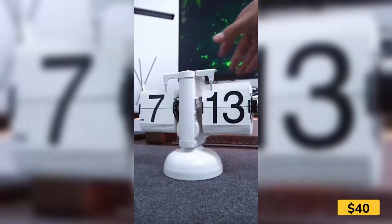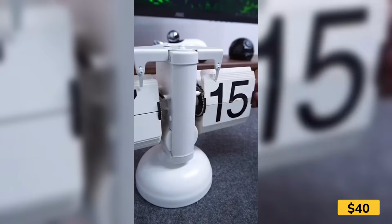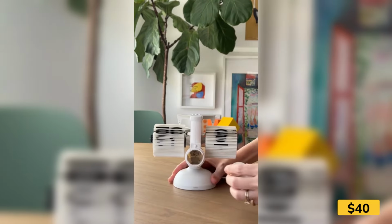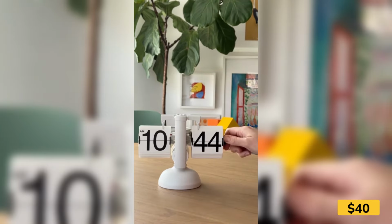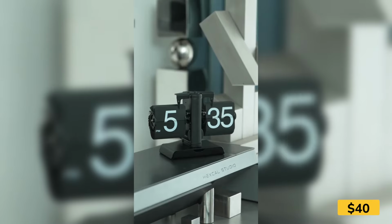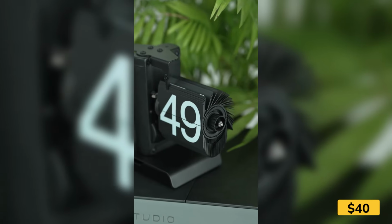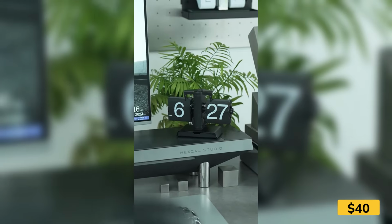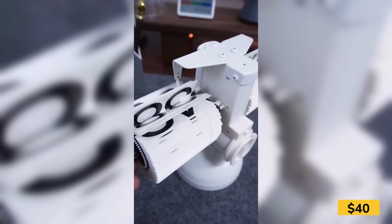Timekeeping never looked this cool. This flip desk clock brings vintage vibes with a modern twist. Just set the dial and watch the numbers flip with every passing minute. It's oddly satisfying. The AM/PM indicator keeps things clear, and the sleek design makes it a perfect fit for any desk, shelf, or bedside table. It's functional, decorative, and seriously eye-catching.